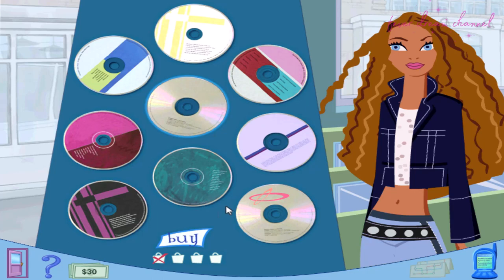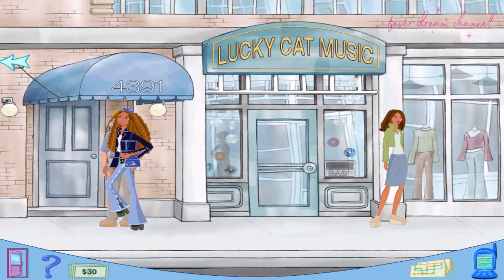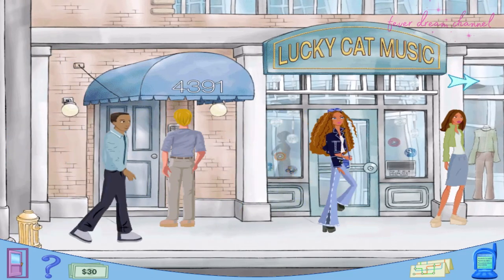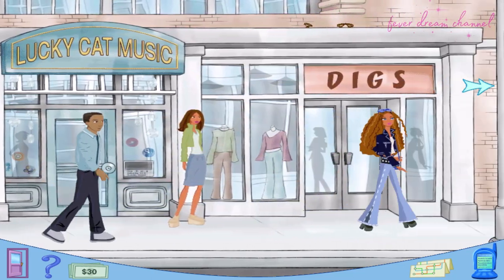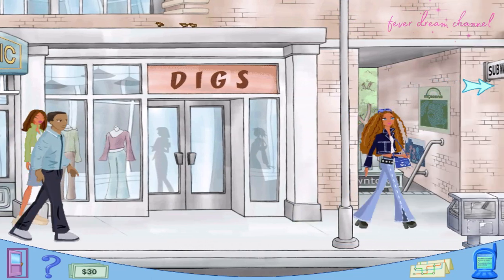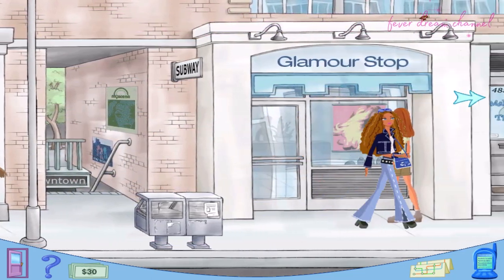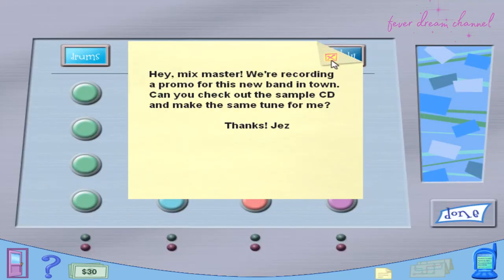That CD rocks, and so do you. Thanks for finding it. Jez has left us some instructions.